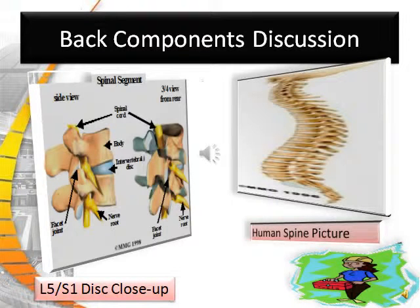Here we can see a close-up of the L5-S1 disc and the human spine. Low back stress occurs in many tasks requiring bending or straining.